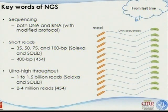The second keyword is short reads. It can be 35 base pair. Actually, for the earlier platform, it's 25 base pair, and up to 100 base pair at the current stage. Some other platforms can go to 400 base pair, which is the 454 technology. Imagine this is a read, and you do not sequence from the very beginning to the end. You only sequence the very beginning part of it, or both ends. That is called either mate pair or paired ends.